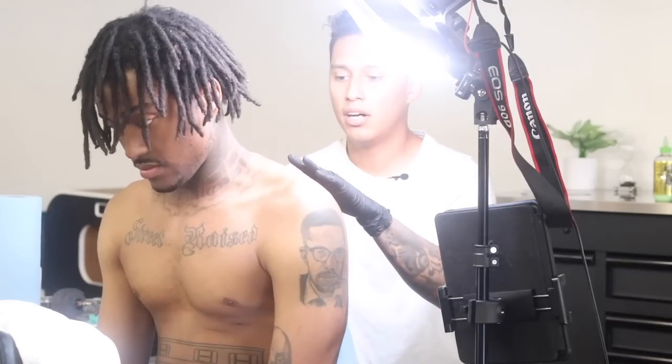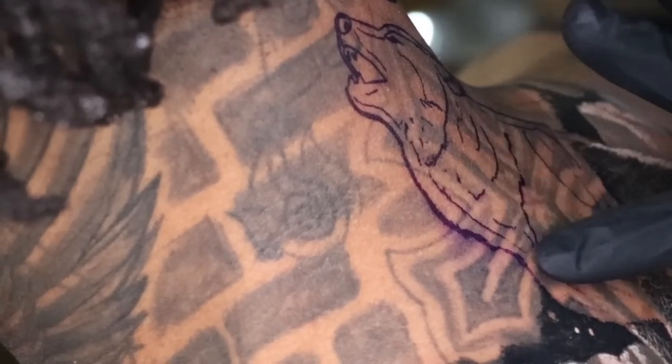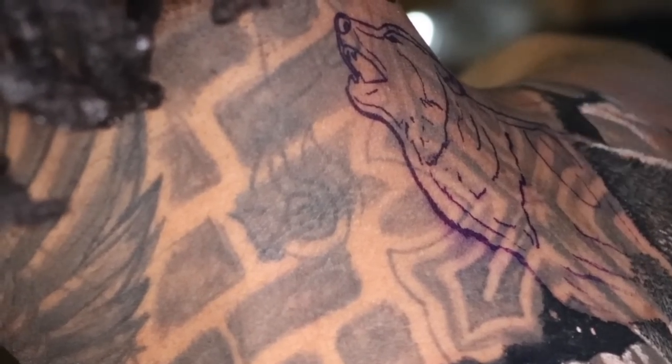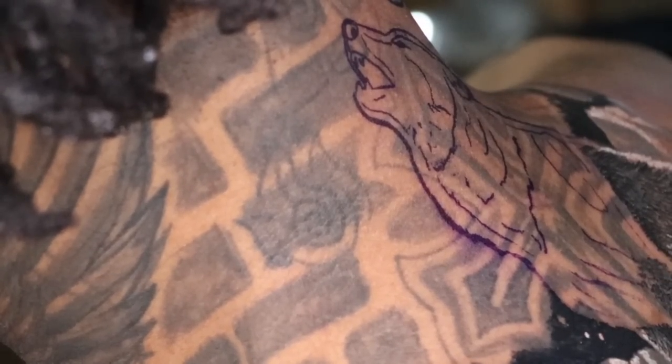So now that we're here, what I'm gonna do next is work on the background. The reason why I'm gonna start with the background is because I wanna make sure that this part of the wolf stands out and is super bright, because that's what's gonna help the eye register where the wolf is and make sure that we can see it from afar.